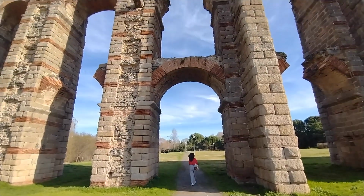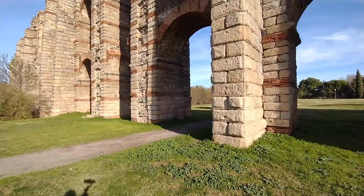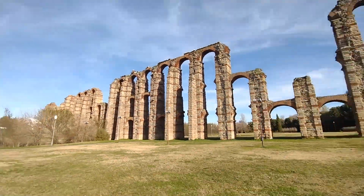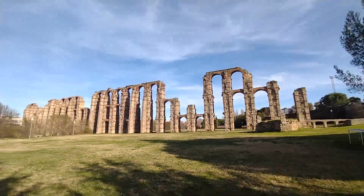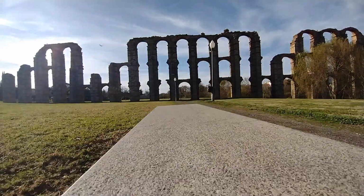Today, it's surrounded by a beautiful park which makes for a very nice walk along the river Albarregas. The locals call it the Aqueduct of the Miracles because it's 2,000 years old, 25 meters high, and it's really impressive the way it still stands today.